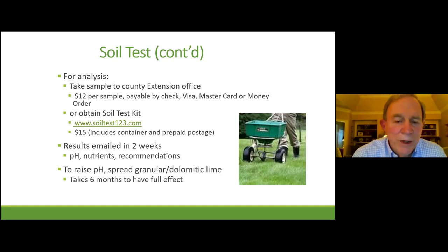And lime doesn't change the pH immediately. It takes about 6 months to have a full effect. So it's really useful to do a soil test early to mid-fall, which means if you do have to make a correction in adding lime, you can do it in the October-November timeframe, and over the next 6 months, it gets down in the soil, it reacts with the soil, so it has full effect by the time we get to the spring.